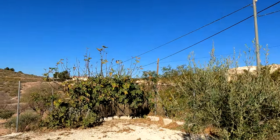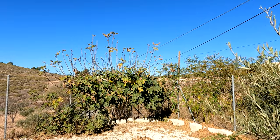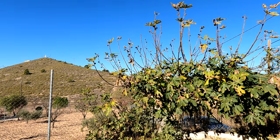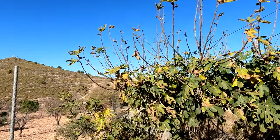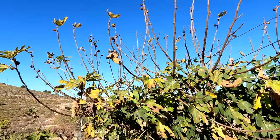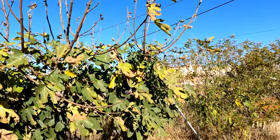So we've got lots of figs left, ones that are no good for us, and we're just leaving them for the birds to eat. Let them have something. There might be some that are worth keeping, but I doubt it. So we spotted yesterday, we do have an olive tree that has some olives, which is quite cool. But not many at all. So I think Lillian's going to go down and pick them.